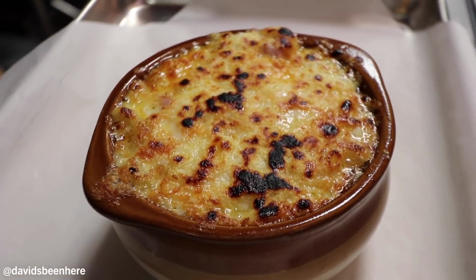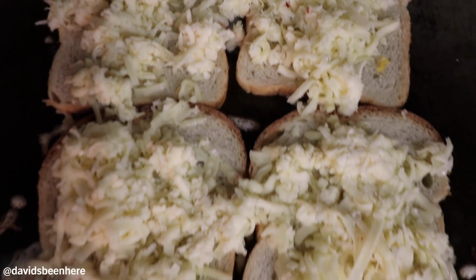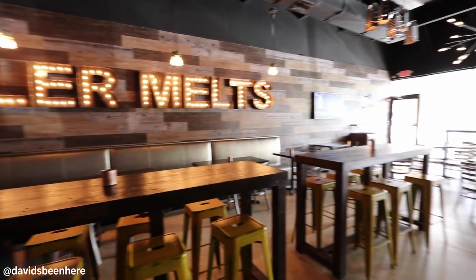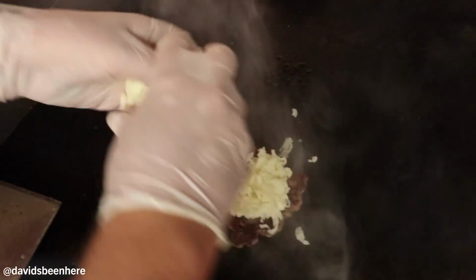Our menu is very extensive. We always have 5 different burgers and 5 different melts. We do a soup, we have a couple of salads, and we have 3 desserts. And we like to do 3 specials a month, 1 burger, 1 melt, and 1 either a soup, salad, or side. So if you guys are into cheese, come by and see us in South Kendall.